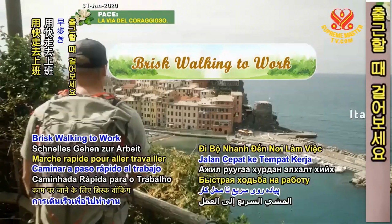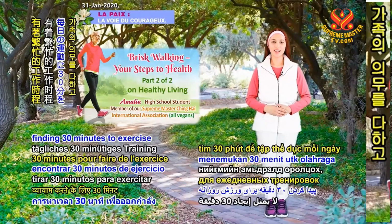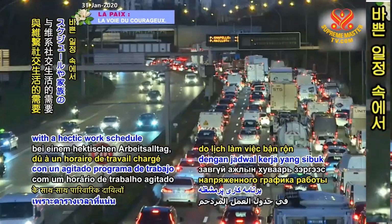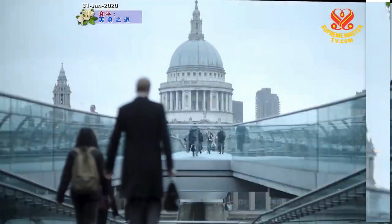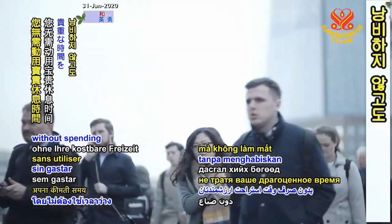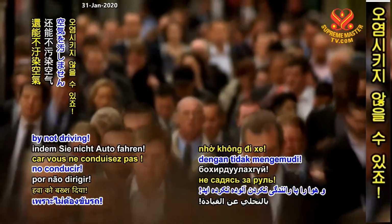Brisk walking to work. For many of us, finding 30 minutes to exercise daily is not a top priority, with a hectic work schedule, as well as the need to fulfill family obligations and maintain a social life. By quickly walking to work, you have exercised without spending your precious downtime, saved some money, and spared the air by not driving.